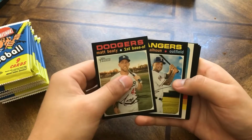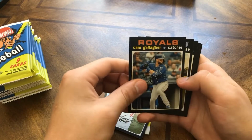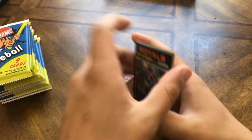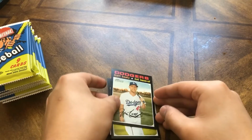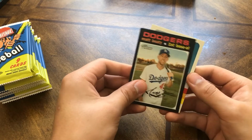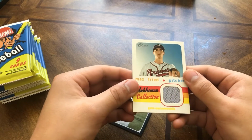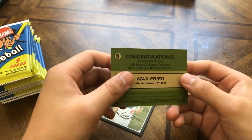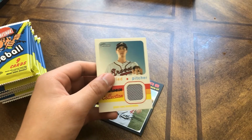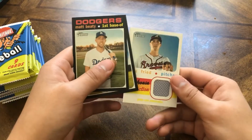Alright, we have Matt Beaty. We have a relic coming up. Hopefully it's an autograph relic, but we'll keep that on the side right there. We have Ruiz, Jose Peraza, Marcus Semien, Sam Conrad. Alright, let's see if this is an autograph relic or some sort. And it's not. A Max Fried relic. Congratulations to our Braves owner. Let's see. Our Braves owner is Mach1201. Not the hit we're looking for, but definitely a nice young pitcher.